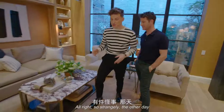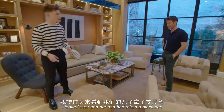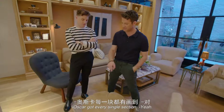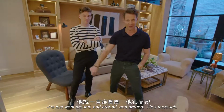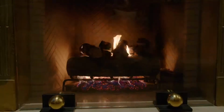All right, so strangely, the other day, I looked over, and our son had taken a black pen and drawn all over that suede ottoman. What was really interesting to me is that Oscar got every single section. It wasn't like he just went in one section. He just went around and around. Thorough. Yeah, he's very thorough. He did a great job. Thorough at everything he does.